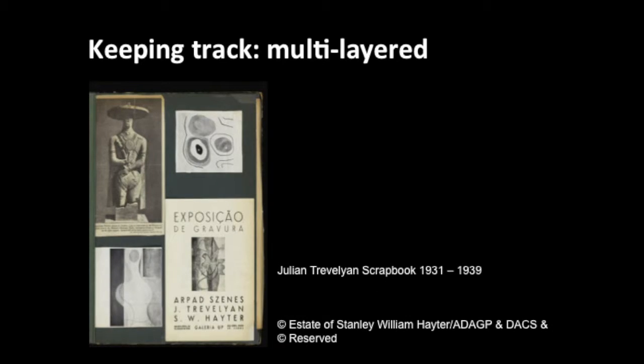And this is an example from Julian Trevelyan's scrapbook. Again, there are several volumes of this, but you get the idea. Even with one piece, you're dealing with lots of different copyright holders.